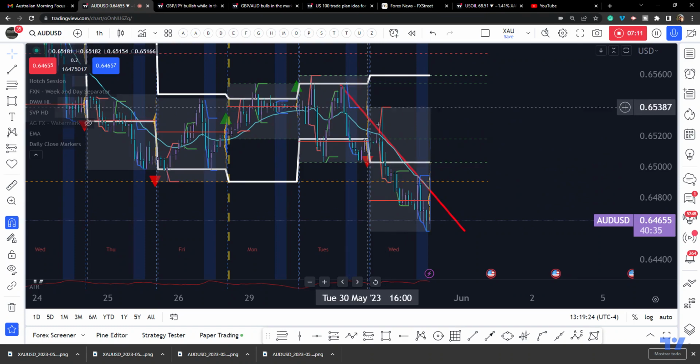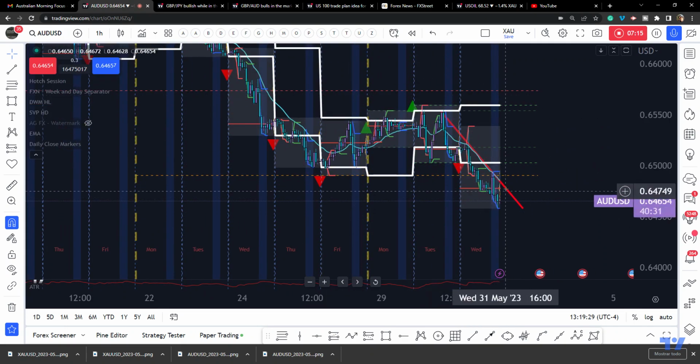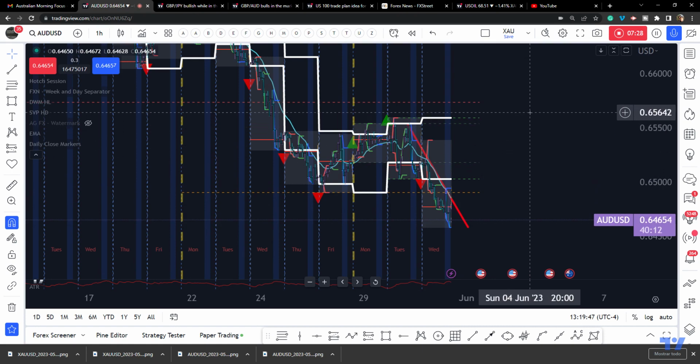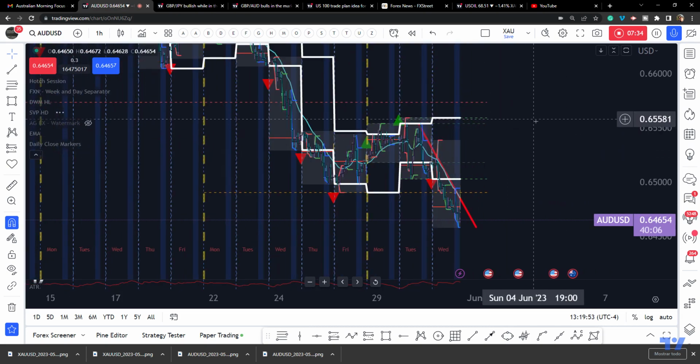So that is my thesis for the time being, that we're going to see a move back up into these shorts. And therefore, we might see these as the week's lows, and then we could potentially move up and up and up on a Friday, move right back in to close down the week pretty much net.